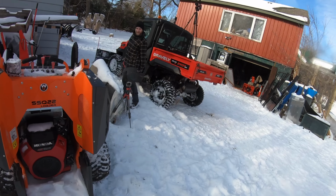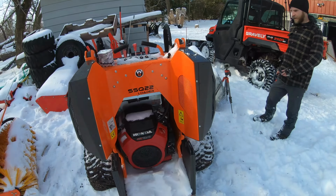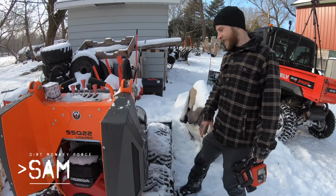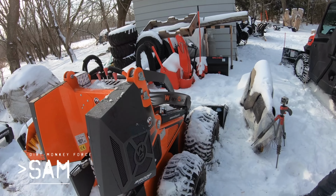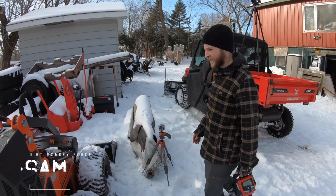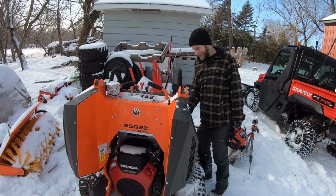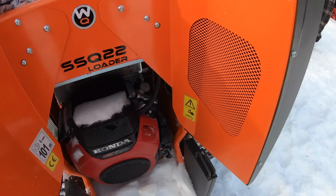Do you think this is gonna start? Come on, Sam. The thing about this though is that it's called a Worky Quad. Like that's like calling a skid steer a Skiddy McSkid steer. I love it. More places need to name their machine stuff like this. All right, let's see if she'll fire.